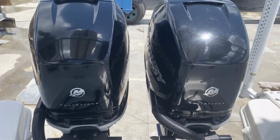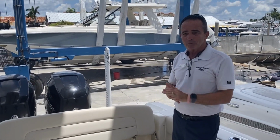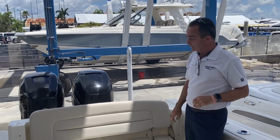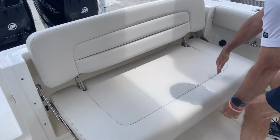It's powered by twin 250 Mercs on the back, 4-stroke. Plenty of power for this boat, getting right up on plane and a good top end, closer to 50 miles an hour. High 40s, close to 50. If you're just out for a ride, you've got a very comfortable seat, 3 adults, very comfortable back here.